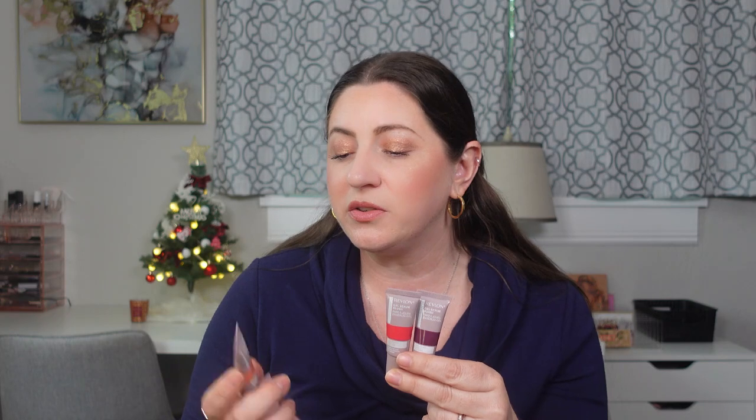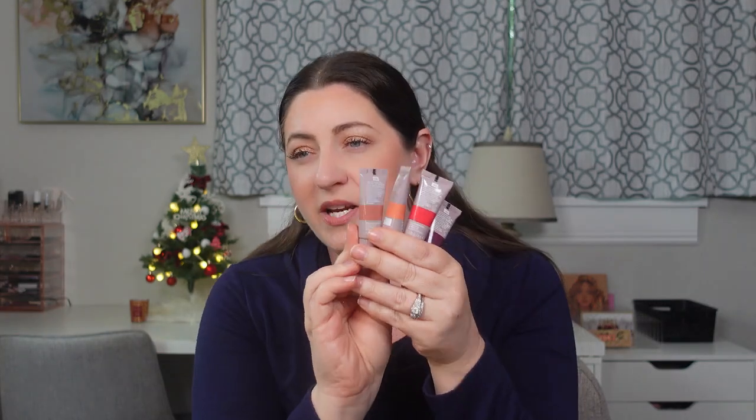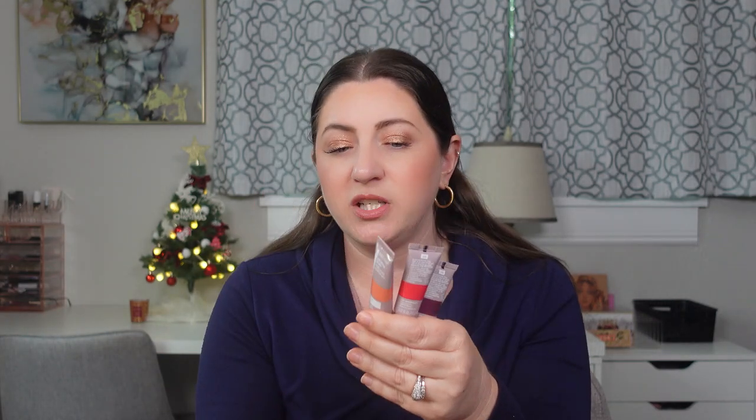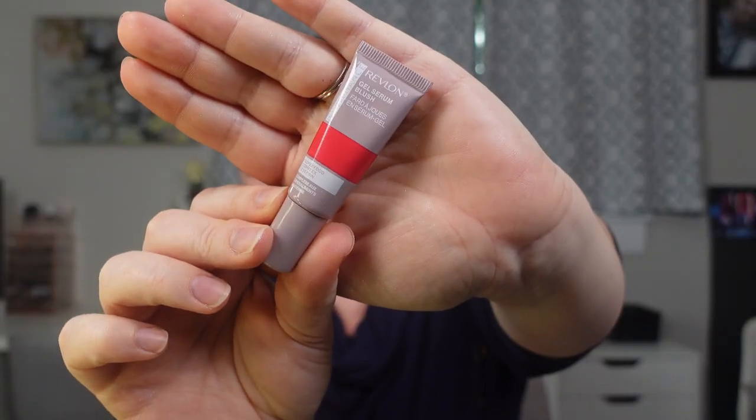The next are new releases, and they're the counterparts to, woo, almost dropped it, the Revlon Illuminants. These are called the Gel Serum Blushes. I picked up all 4 shades. I'm having a hard time holding them all. I think the range for the line is really good. A mauve shade, a more peachy shade, red, and purple. These are a very interesting formula.